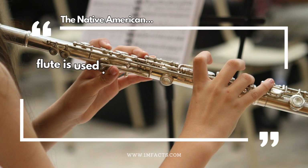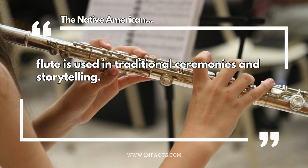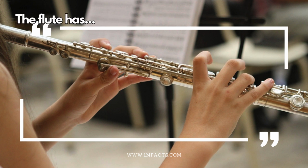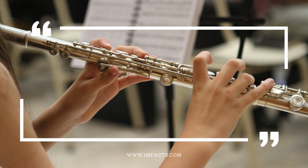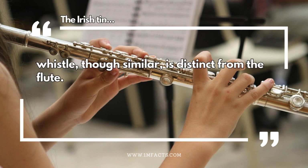The Native American flute is used in traditional ceremonies and storytelling. The flute has been depicted in ancient Egyptian art and mythology. The Irish tin whistle, though similar, is distinct from the flute.